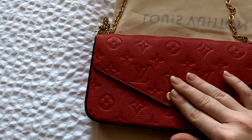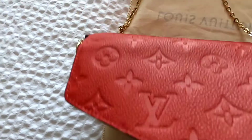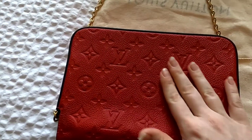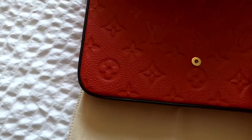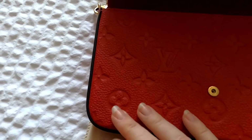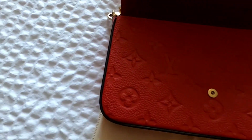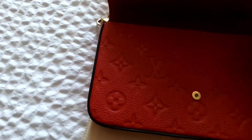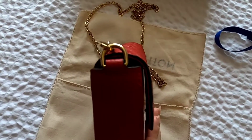Okay, so it opens like this. It's not magnetic. It's just like this. So there are no pockets on the other side, unfortunately, but the quality is actually very good. I mean, not quality like leather. It's not going to need to be carried so carefully, because it's kind of a grained one like from Chanel. That's why I want a grained wallet on chain, not lambskin. And this one is something similar, so I don't think it's going to need much care.